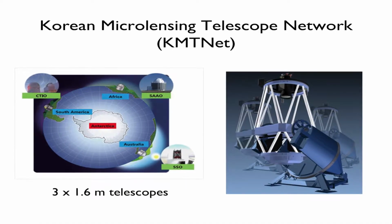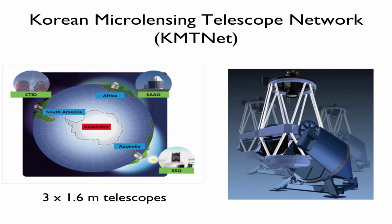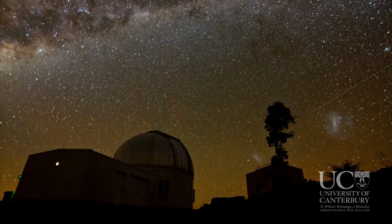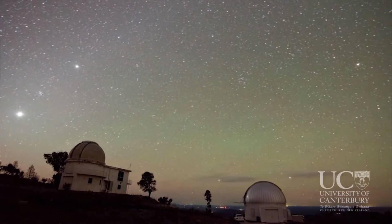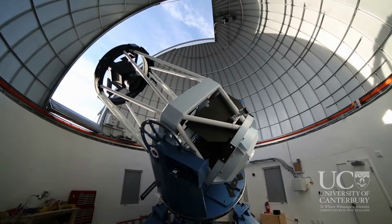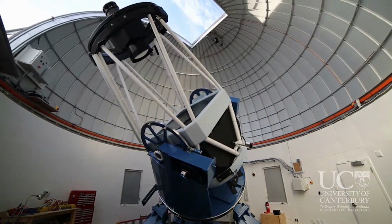We have 3 new identical telescopes that are located in Chile, Australia and South Africa. And the reason for having 3 is that we can observe the regions that we're interested in, the centre of the galaxy, 24 hours a day, weather permitting. So when the sun rises and it's daytime in Chile, it's nighttime in South Africa. These telescopes are quite wide field. They don't zoom in very closely, and we have very large cameras that go on those telescopes.